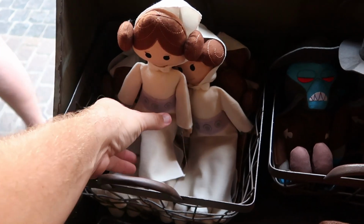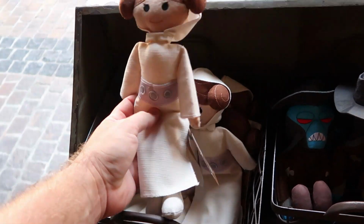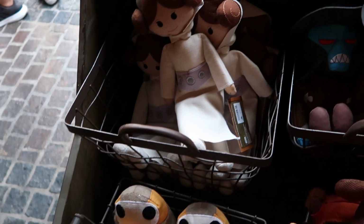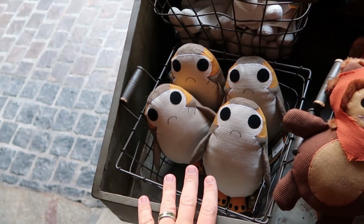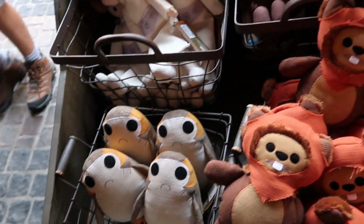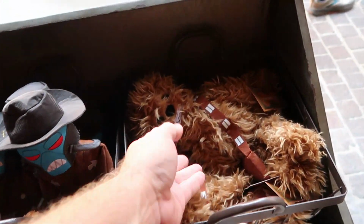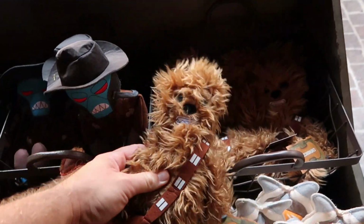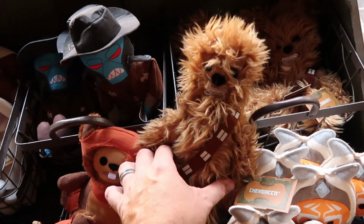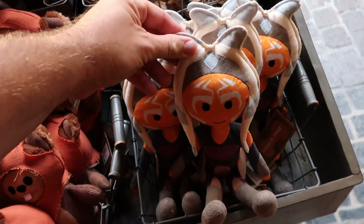On the opposite side of the card is your Princess Leia plushies. Just the quality and feel to these, $23 for Princess Leia. Look at the little basket of porg plushies that they have. Really, really neat. Look at their little facial expressions. They even have a basket of Chewbacca plushies. Just like that backpack that we saw, he comes with his crossbody bag. I like how his teeth are embroidered in there. And they even have Ahsoka.